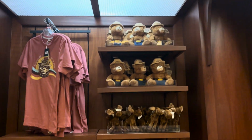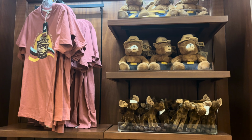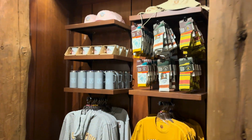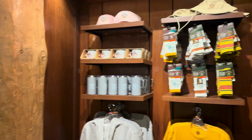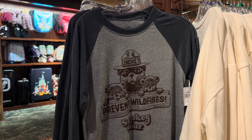Okay. And then we come through, and obviously Smokey the Bear is key because this is a forest. That Wilderness Lodge theme is the Northwest, and obviously Smokey the Bear is key. More Smokey the Bear, and then you have: prevent wildfires. Look at that.